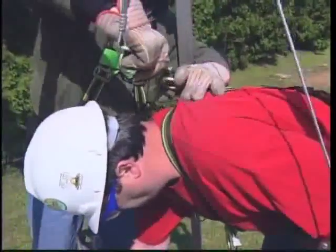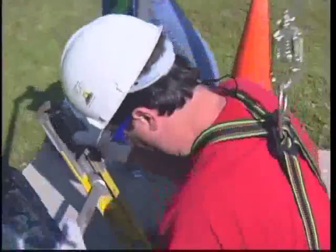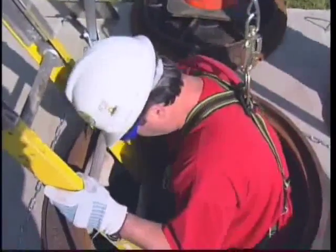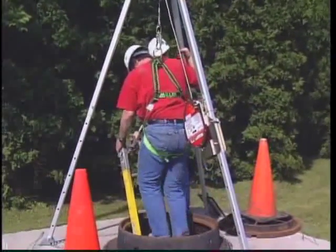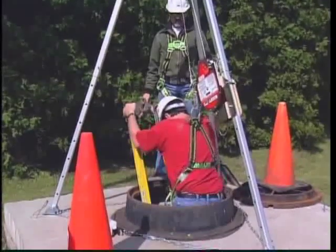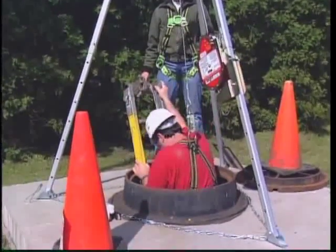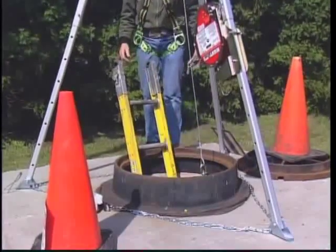When using the Miller MightyVac system, the snap hook of the MightyVac unit must be connected to the entrant's back D-ring. As a self-retracting lifeline, the MightyVac provides continuous tension on the lifeline, keeping it free from snags and possible entanglement with the entrant or equipment. If a worker can enter the confined space without assistance, by climbing down a ladder, for example, the MightyVac unit offers fall protection.